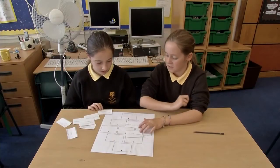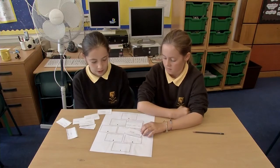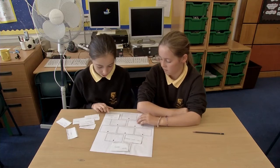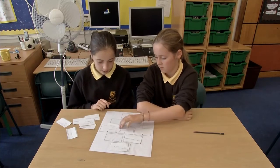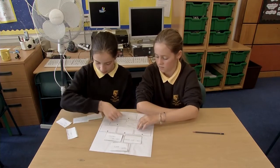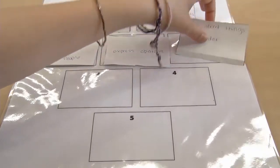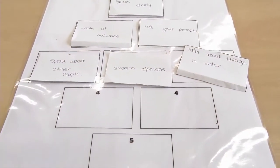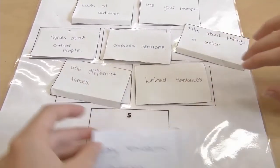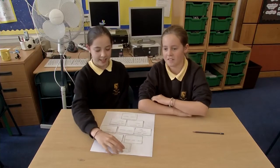I think these two are very important. Yeah, because you need to speak clearly so the audience can understand you and hear you. And then this is quite important as well, look at the audience, because when you have a look at the prompts, you might not know which prompts. And we've got these. Speak about other people and express opinions and talk about things in the right order, I think should go there. Yeah, me too. And then we've got linked sentences. And then use different tenses. Is that right? Yeah. Okay. Done. Okay, well done.